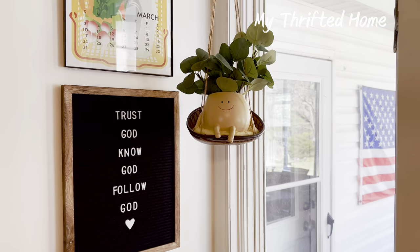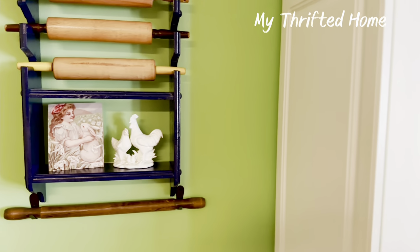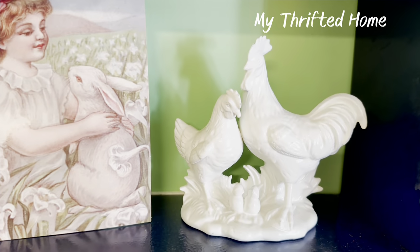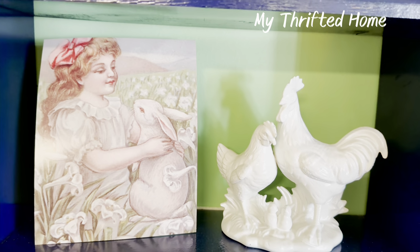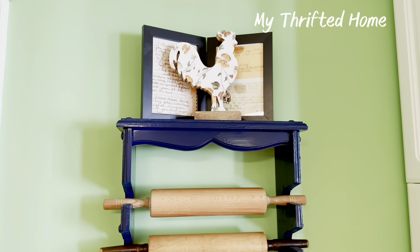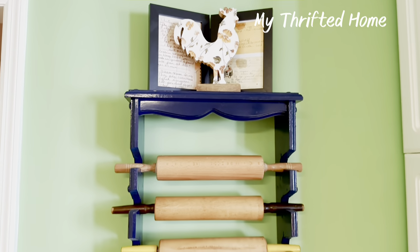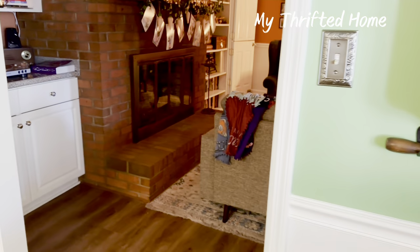I'm a child of the 70s, Brady Bunch. Alice was always my favorite. Then over here, another touch of Easter. So this is one of my mom's hens and roosters she collected, and another little faux Easter card. And that hen and rooster also reminds me of my mom, so that's why I bought her, I believe, from HomeGoods or TJ Maxx. But that's all that's really in here for Easter.